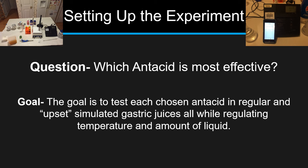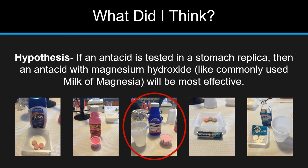The goal was to test this in two different solutions. One solution is used by pharmaceutical companies to test drugs, and the other is a variation of that. The antacids tested were Tums, Pepto-Bismol, milk of magnesia, Rolaids, and Alka-Seltzer.